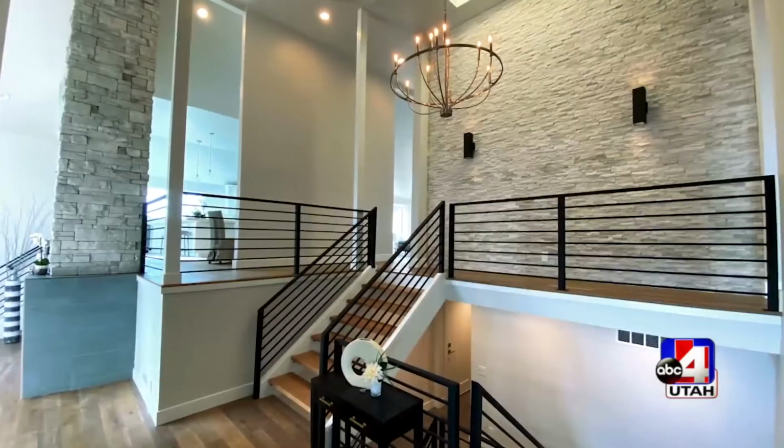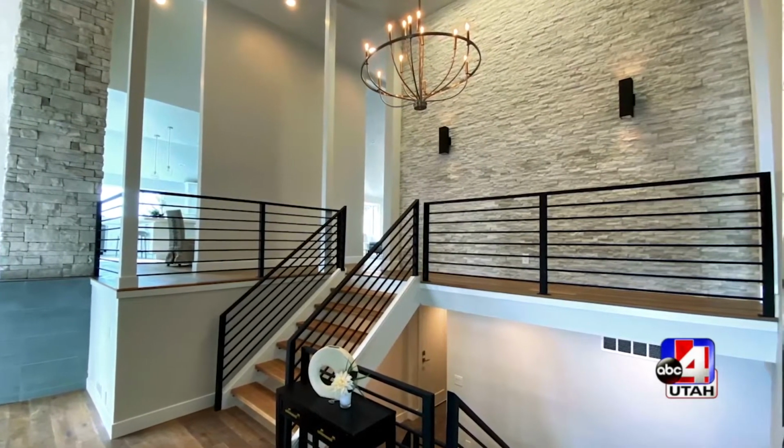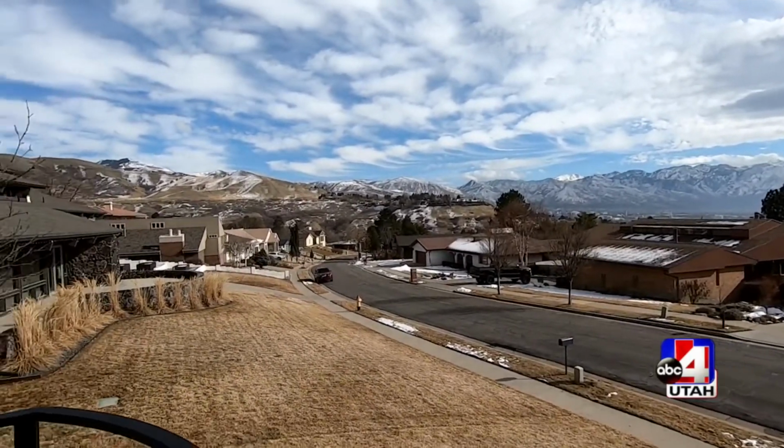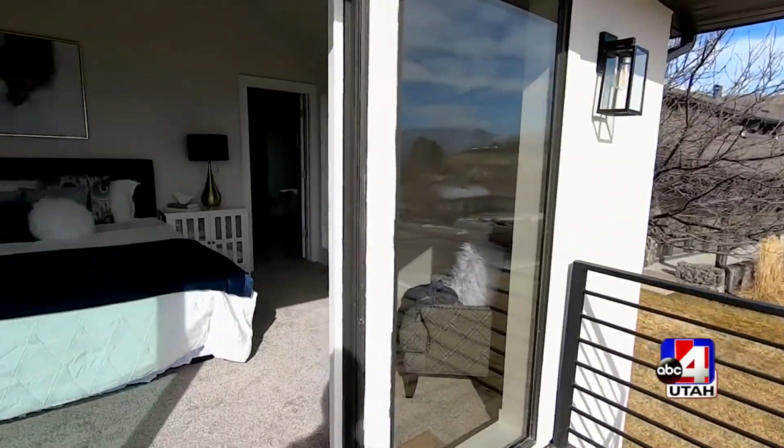It's absolutely stunning. The accent wall, when you first enter, amazing. Beautiful architecture, beautiful, gorgeous work. And the master bedroom is to die for as well. It's got its own deck that also overlooks the valley. So, so beautiful. It's a dream.